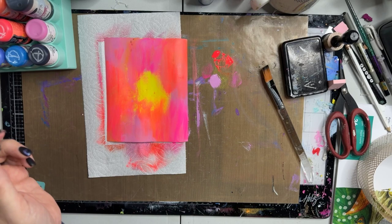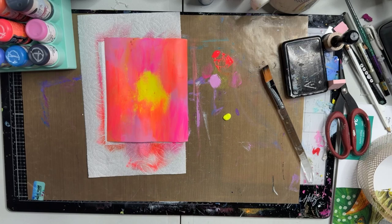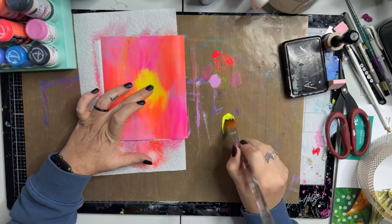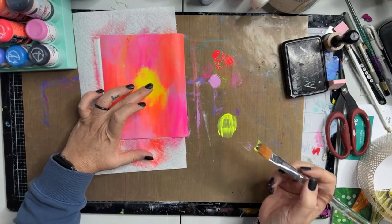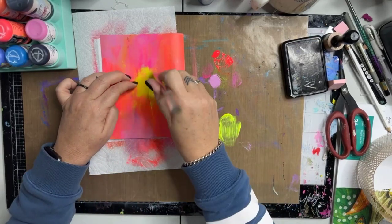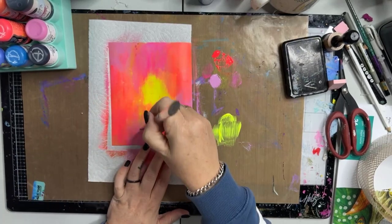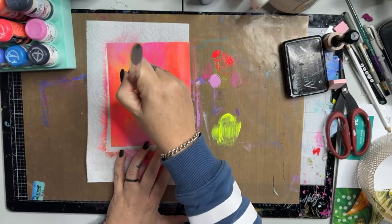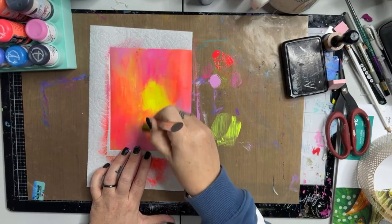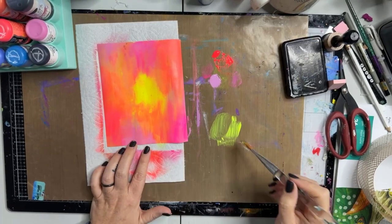Now, let's have a looky here. I've got an Art by Marlene fluoro yellow, and I'm just going to pop some on. And again, you can see that when I put it out on the mat here, how transparent that colour is. So this is where fluoros kind of lack their punch, but they sit on top of things beautifully. So I'm not going over the whole thing, but I'm adding a nice amount just to give it a little bit of a pop.